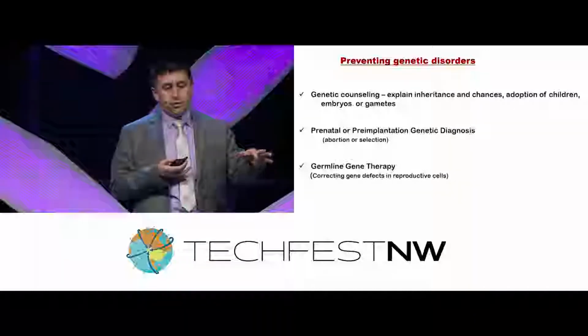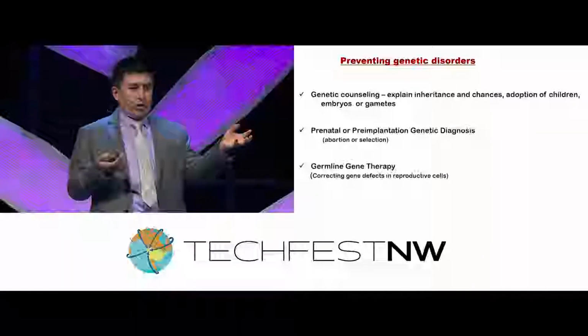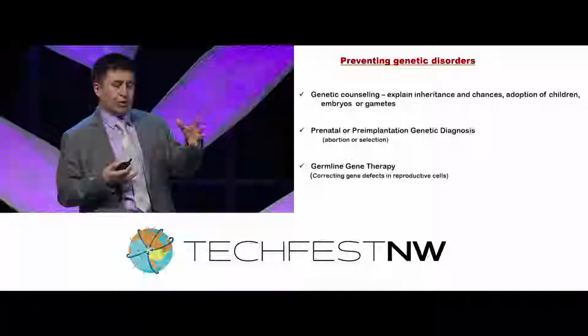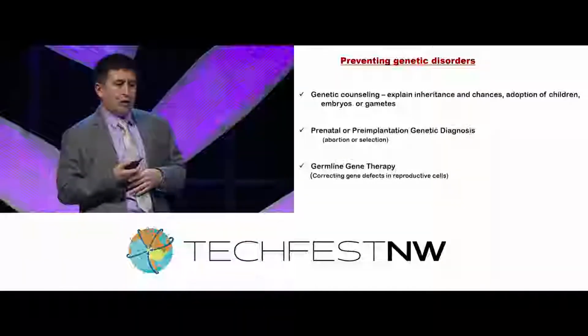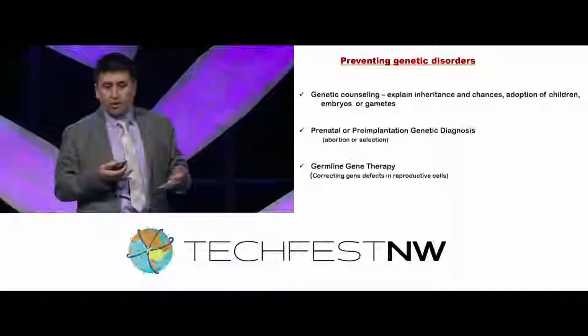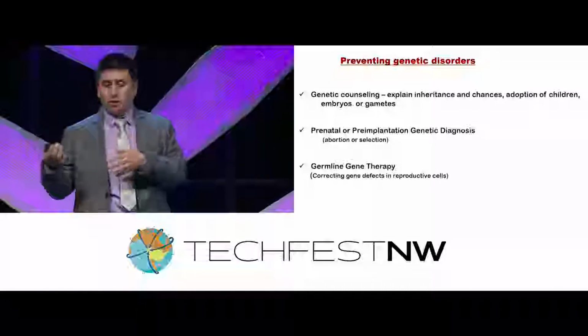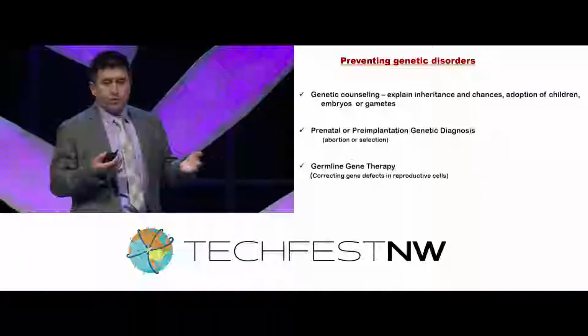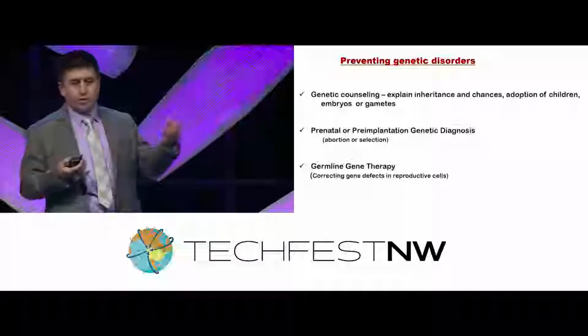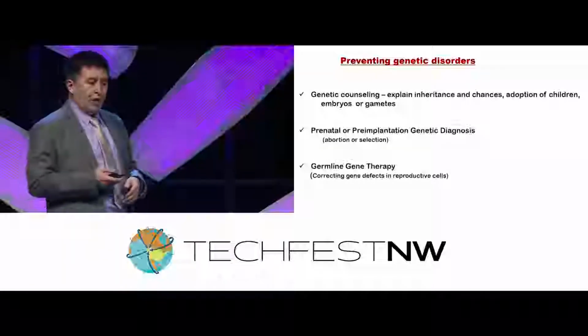So nowadays, they can actually adopt early embryos, which I'll tell a little bit about, in vitro fertilization. Or sometimes they may opt to adopt the gametes. For example, if the carrier is only one of the parents, they could opt to have a different sperm donor or egg donor that would be fertilized in vitro.